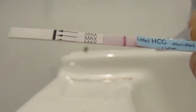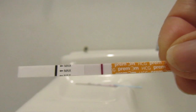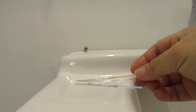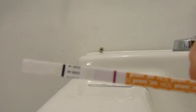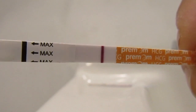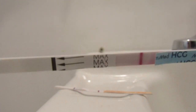I don't think I'm seeing anything on this one either. I might give this one a little bit more time. I don't think it's finished going through, but pre-mom definitely has gone through, and I think it looks negative. I'm gonna let them sit here for another minute, then I'll take a look myself and let you know what I think for today, but I do think they are negative so far. Alright, let's check these out one more time and see if there's anything on them. Nope, it looks negative, and the Mom Med still looks streaky. I think that's just how this one turned out.